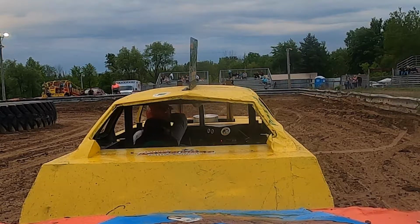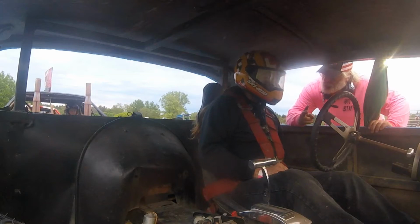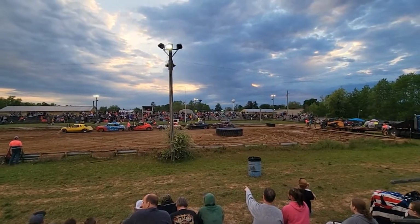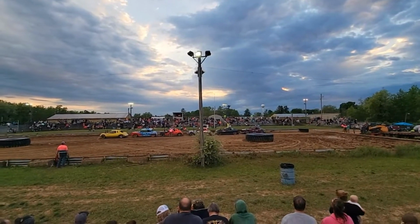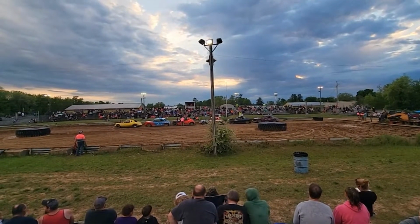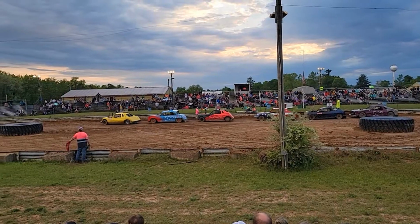I really started to get it near the end, so I felt a lot of confidence going into this next race that's coming up, which is the consolation race. And really, the car is working very well. I just got to get better at driving. That's all it comes down to. And I think I'm going to win some races this year. So here's the consolation race.